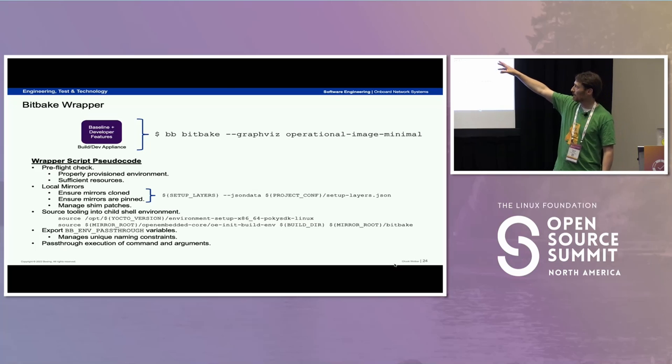Maybe we're going to say, I want to know the build graph for whatever this image is, operational image minimal, whatever, who cares with that image. That's just a particular image, right? So in pseudocode, what this script will do is it'll do a pre-flight check.